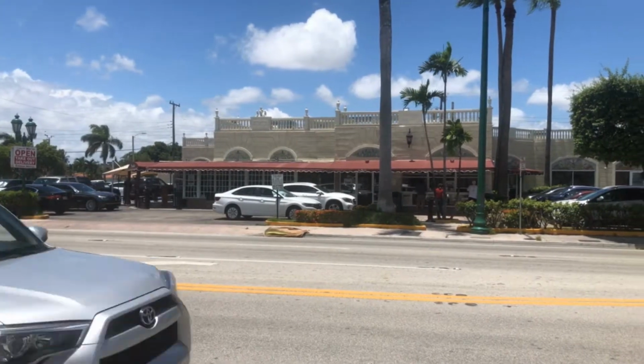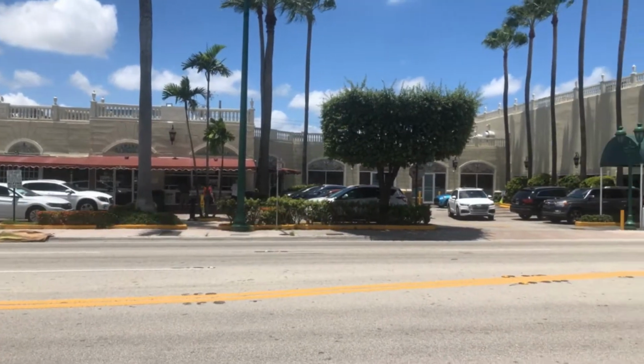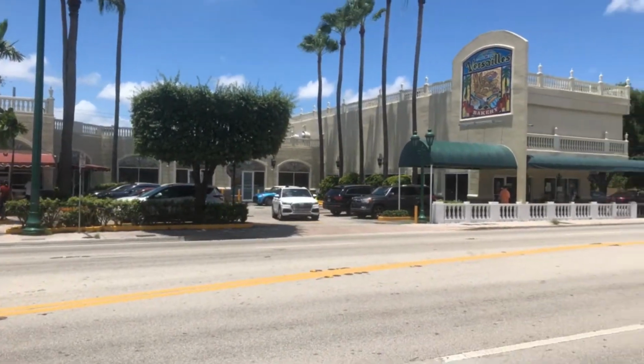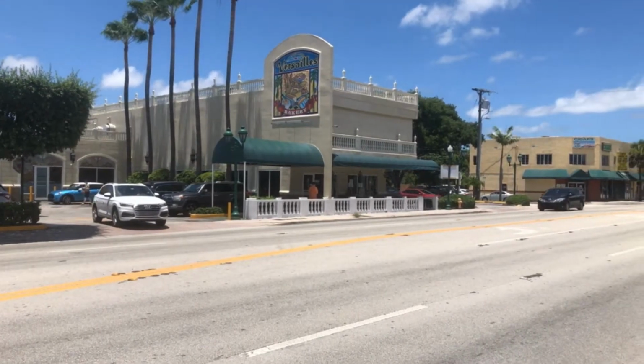This is part two in our visit to the Versailles restaurant in Miami, Florida. And in this video, we'll be highlighting what to get for dessert at the bakery.